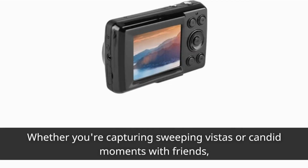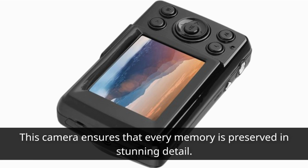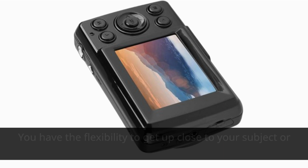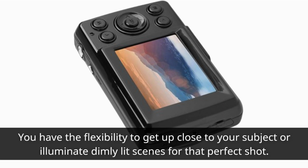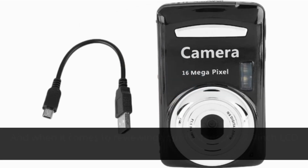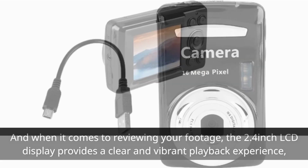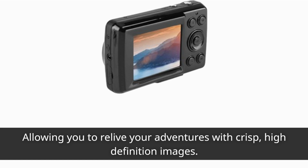Whether you're capturing sweeping vistas or candid moments with friends, this camera ensures that every memory is preserved in stunning detail. Plus, with features like a 16x digital zoom and built-in fill light, you have the flexibility to get up close to your subject or illuminate dimly lit scenes for that perfect shot. And when it comes to reviewing your footage, the 2.4-inch LCD display provides a clear and vibrant playback experience, allowing you to relive your adventures with crisp, high-definition images.